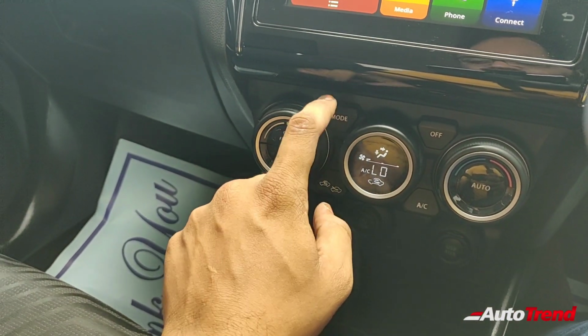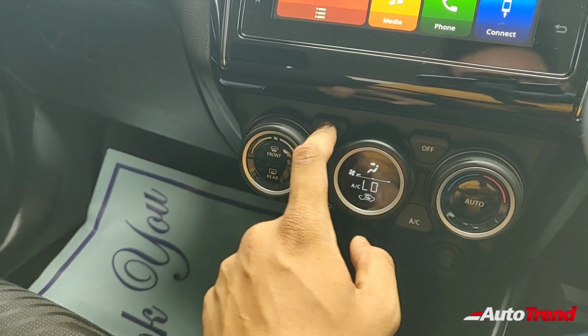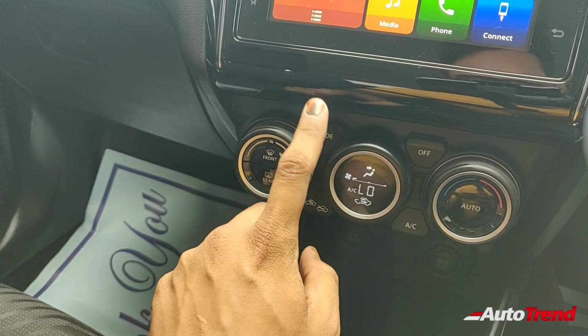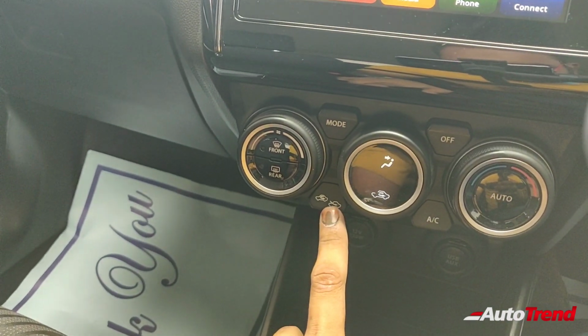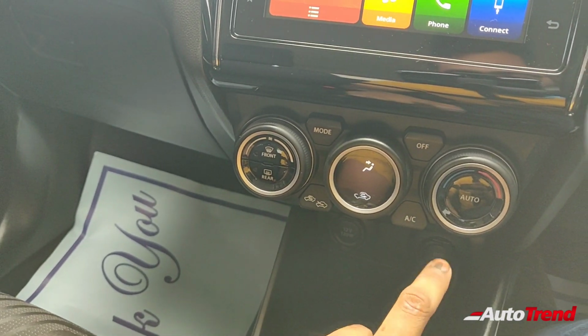You also get modes for the directional flow adjustment. You get the flow for your face, your legs, the windshield, and so on. You get to control using this button over there. And this here is the turning off button. And this here is the button to turn off internal or external recirculation. So that is also pretty good.